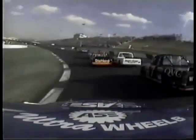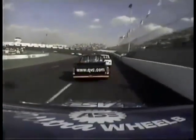What we got to remember, Mike Bliss has worked his way back to 9th from spinning and almost going a lap down earlier in the race. Right, he spun at lap 113 up there in turns 3 and 4, and has more than salvaged a heck of a run here today.